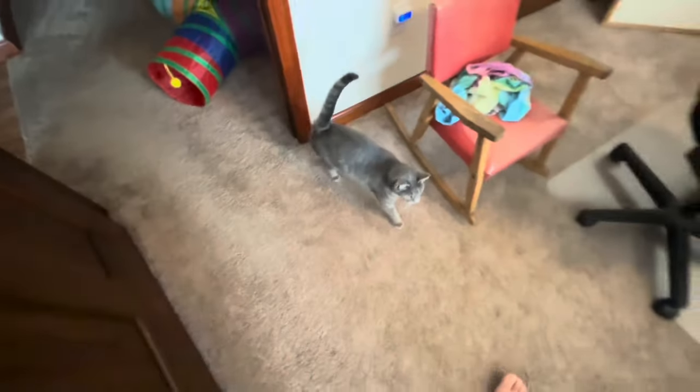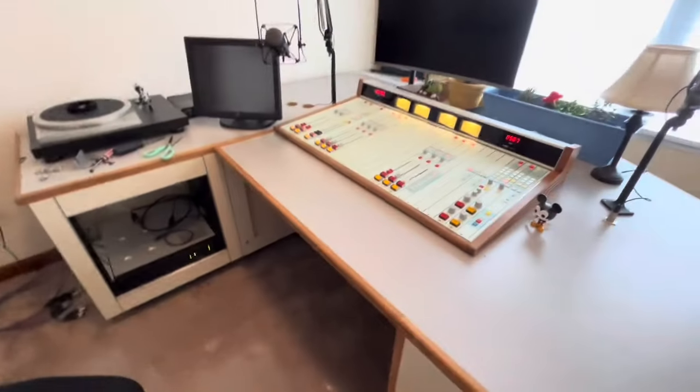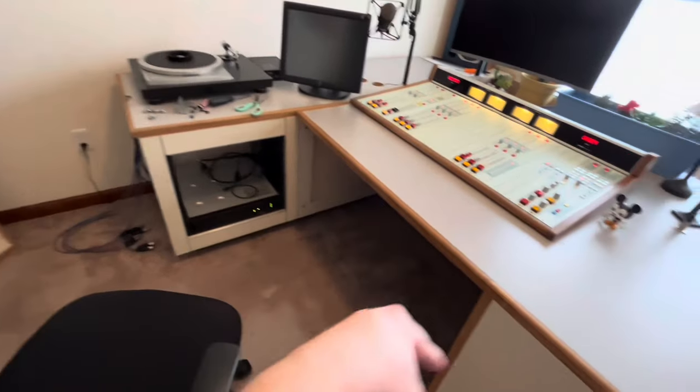We still have a cat trying to enter. Hi, cat. You really just like it in here, don't you? I try to keep her out of here when possible because she gets inside the cabinets.